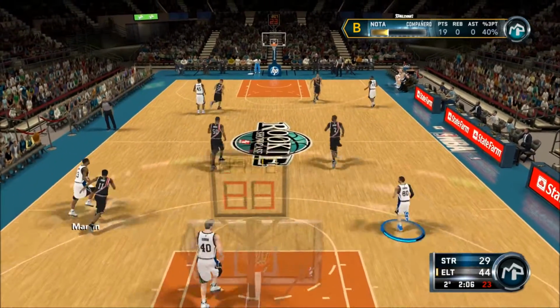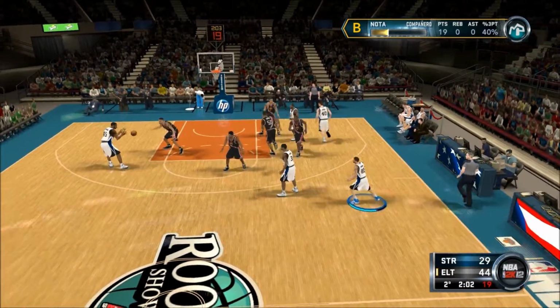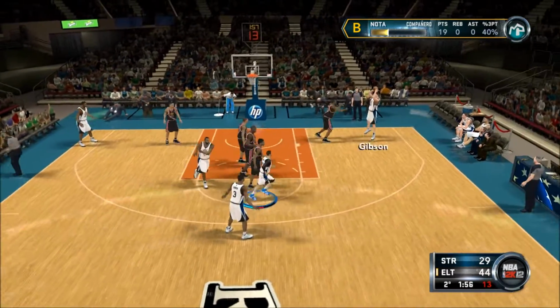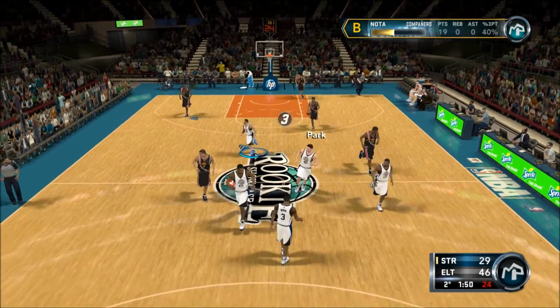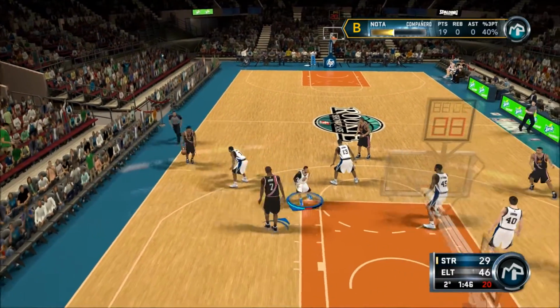Here's Martin. 14 points for him. The feed to Patterson. Here's Gibson, and he's on the money with his first shot today. Well, he took advantage of that mismatch size-wise, went right up with it. Yeah, he loves those mid-range jumpers.